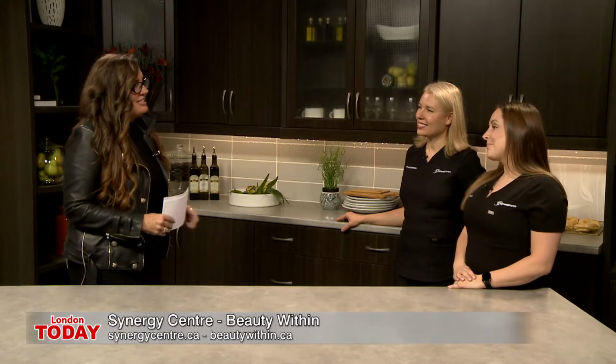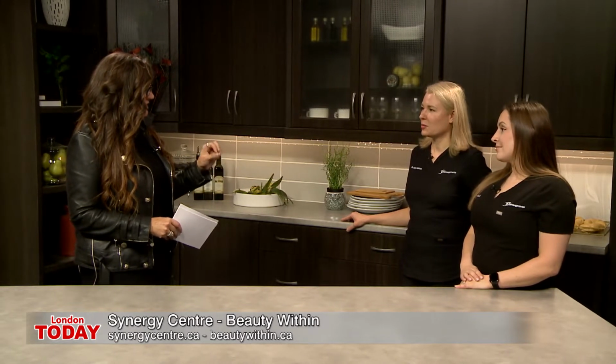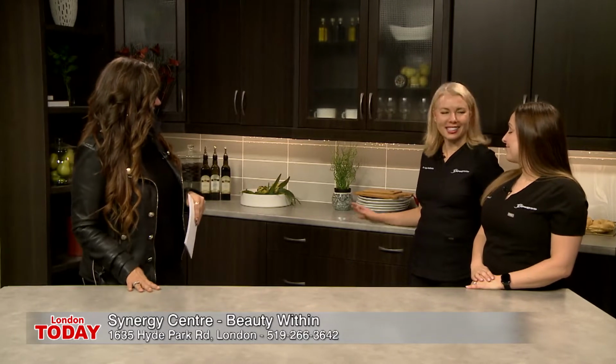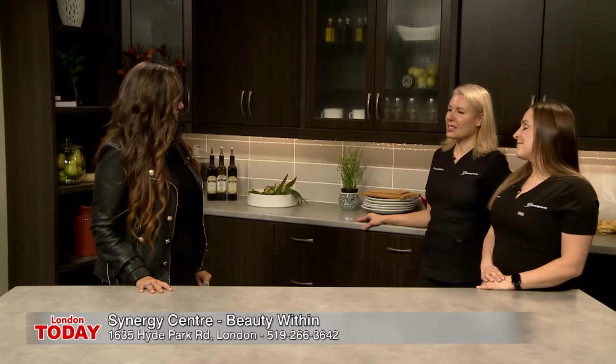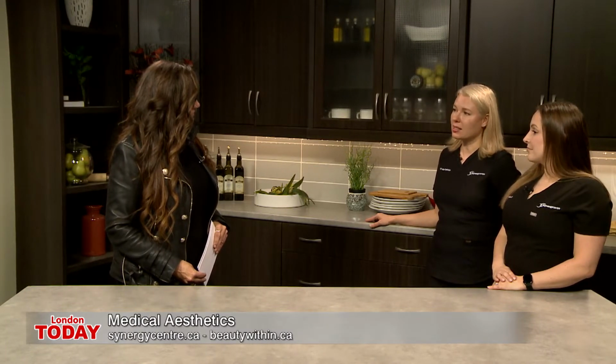So tell me the difference. This is the big thing that I think a lot of people don't understand, which is the difference between Botox and filler. I will answer this. Absolutely. Botox is a neuromodulator that relaxes the muscle that actually pulls the skin when it contracts. So if the muscle underneath the skin is relaxed, the skin is not wrinkled. So that's Botox, or the neuromodulator. The filler is a soft gel, mostly composed of hyaluronic acid.